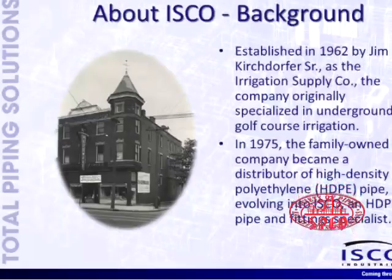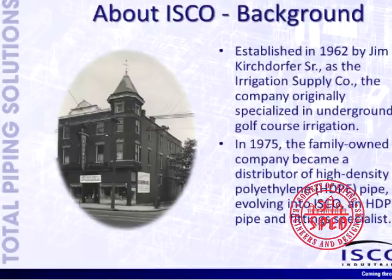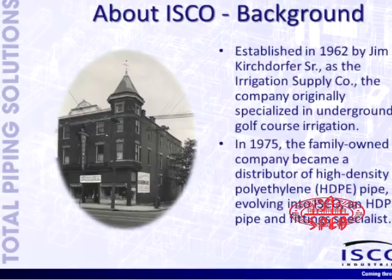So a quick background, ISCO has been around since 1962. We're celebrating our 50th year. Our owner, Jim Kirchdorfer Sr., passed away about 4 months ago. His sons, Jimmy and Mark, had bought the company from him in 96. And basically, that picture there is the same picture you see on the islands. It's the old Kirchdorfer hardware store. And if you look up on top near that tower area, there's actually the Kirchdorfer name on there. So the building's a little bit over 100 years old. Some of you might remember there was a fire there about 10 years ago.